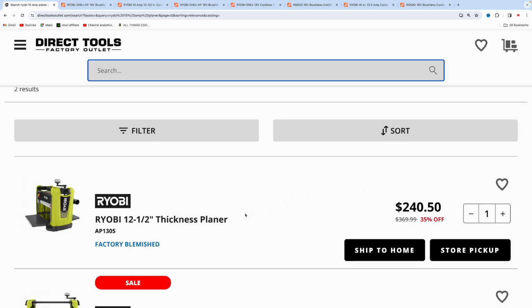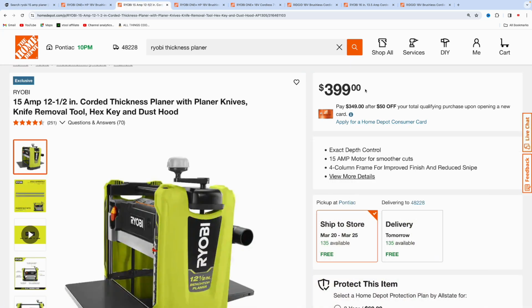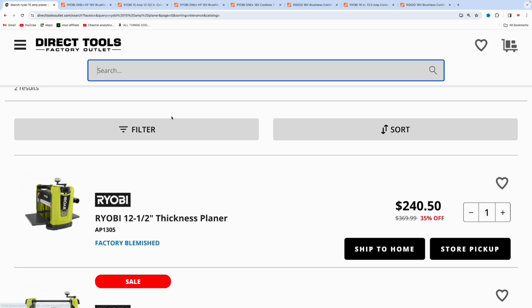Here is another deal I seen. They got the Ryobi 12.5-inch thickness planer, also factory blemished, coming in at $240.50. But if you go over to Home Depot's website, they got this for $400. So another really good deal during this Direct Tools sale.